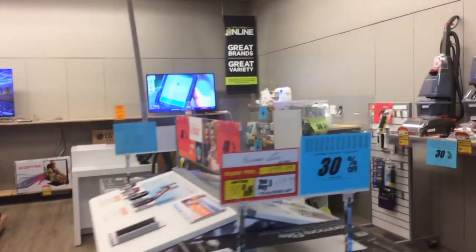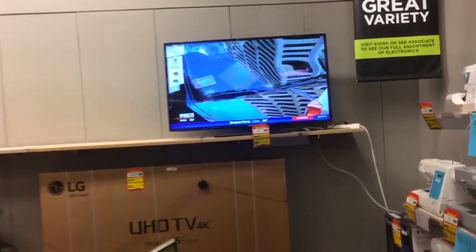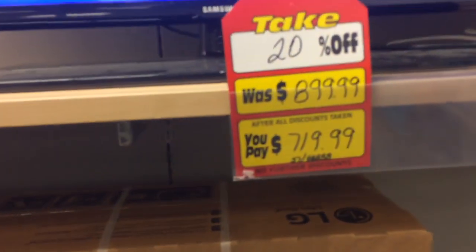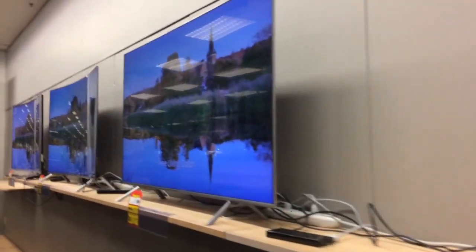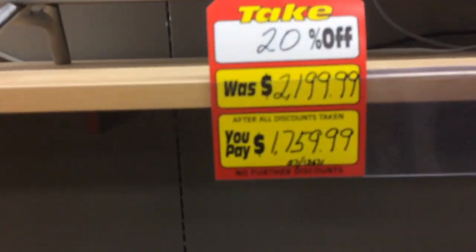Here's their TV section. Let's see what they got. This is a Samsung, like a 75 inch HD television, originally 900, now it's 720. Again, there's no warranty because the business is closing and you can't return it. Here's a nice thin one. Look at that. This one is a Samsung 40 inch HD, regularly 2200, now it's 17599.